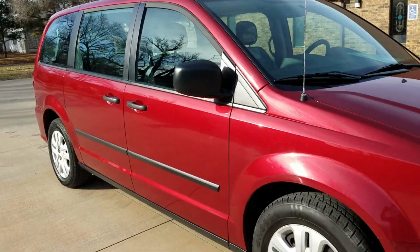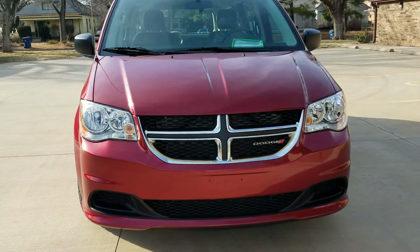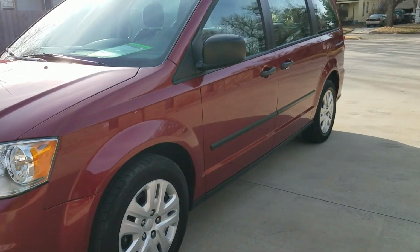We actually took this van on trade from a gentleman. They drove this van from Ohio, that's about 1,200 miles away. So obviously very reliable. It has very low miles, 22,000 miles and some change on it.